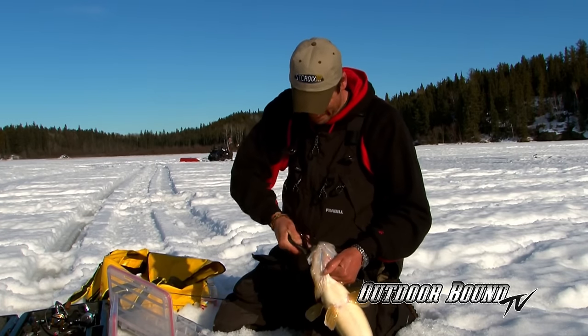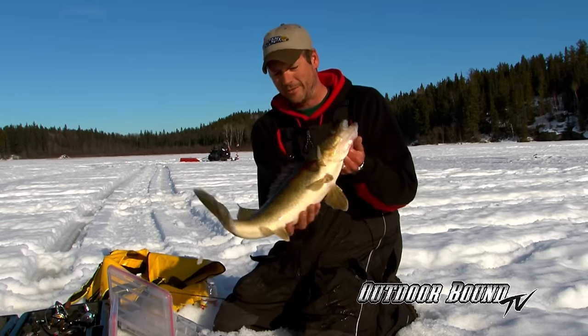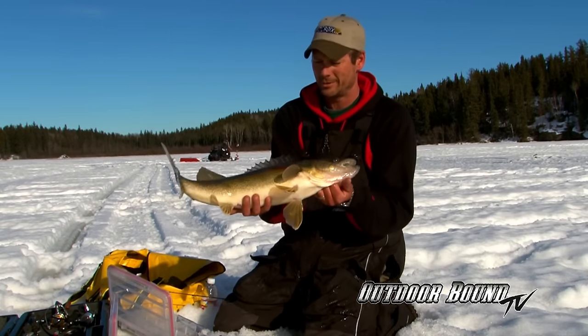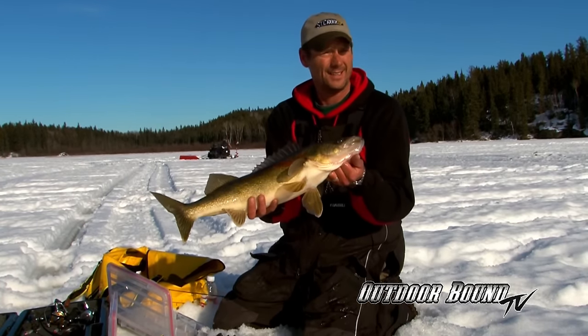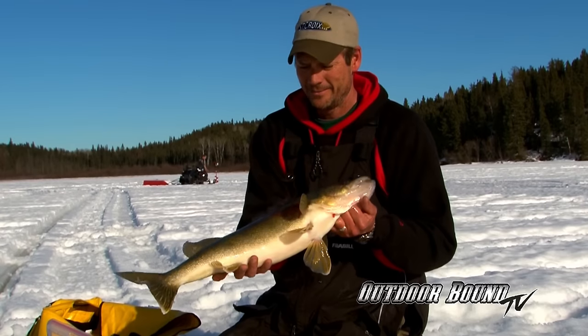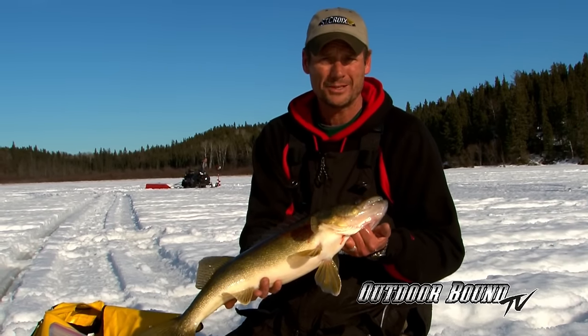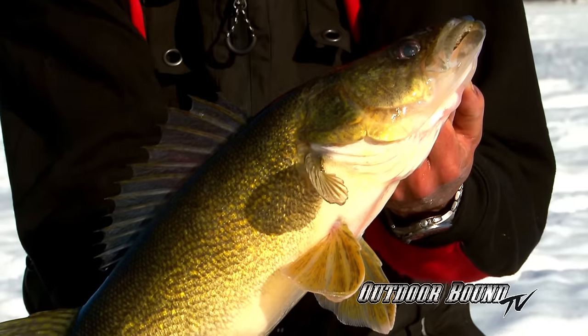These fish, we started marking them as soon as we got here. And of course everybody else is catching fish and I'm sitting here watching. I guess I'm just saving the best for last. You know, I've fished out in Canada my whole life. First time ever in Manitoba fishing walleyes, and I tell you what, for the first 20 minutes, this is pretty impressive. I mean, look at that fish. Unbelievable.